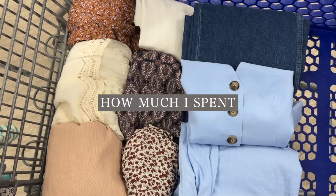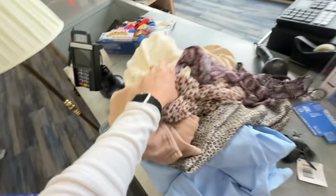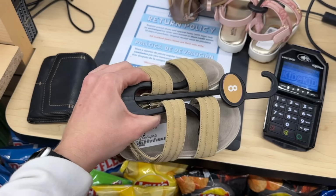So now let's talk about how much I spent, because I'm excited to share since these are probably some of the best deals I've gotten in a while. At Goodwill, we got a total of 25 items, and our total ended up being only $88.70. The reason the deals were so good was because I had a 20% off coupon and a couple dollars in credit, but it ended up making the average cost per item only $3.54.